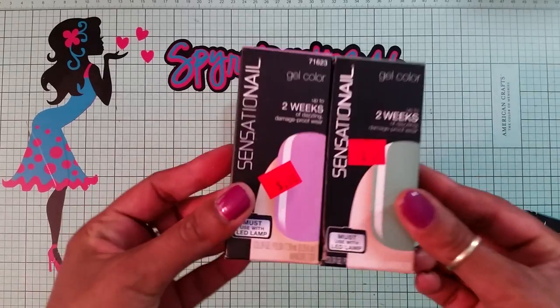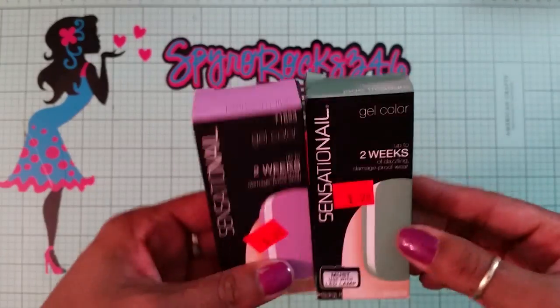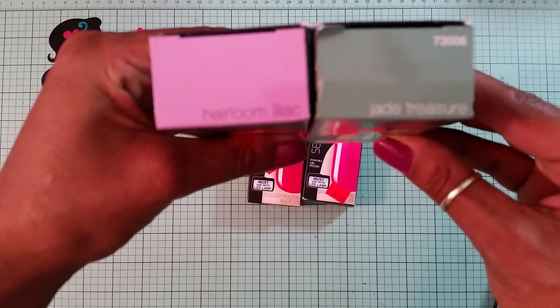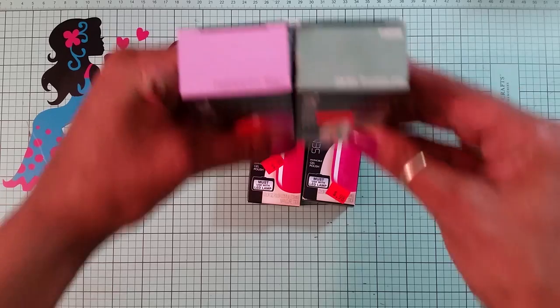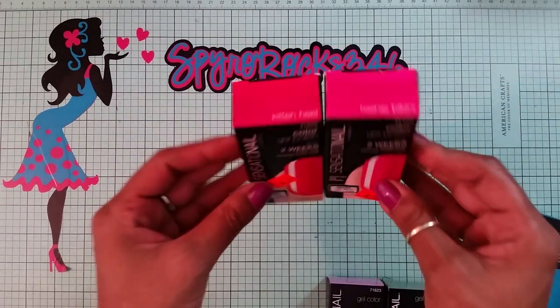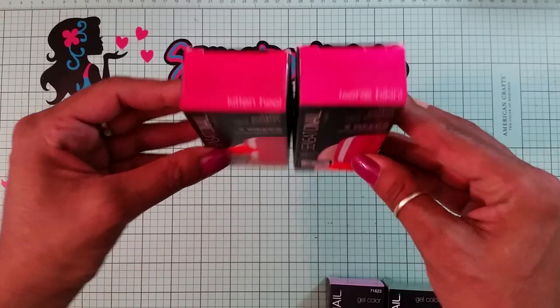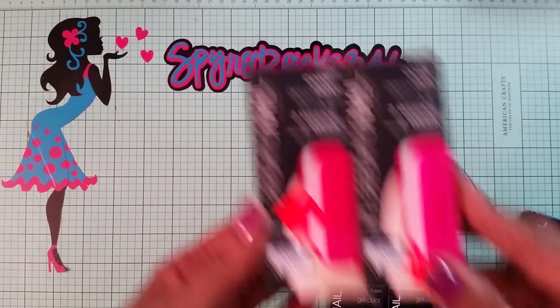Then I got these two colors. Look at how gorgeous they are. Heirloom Lilac and then Jade Treasure. And then the last two I end up getting are Kitten Heel and Teeny Bikini. So that's what I got.